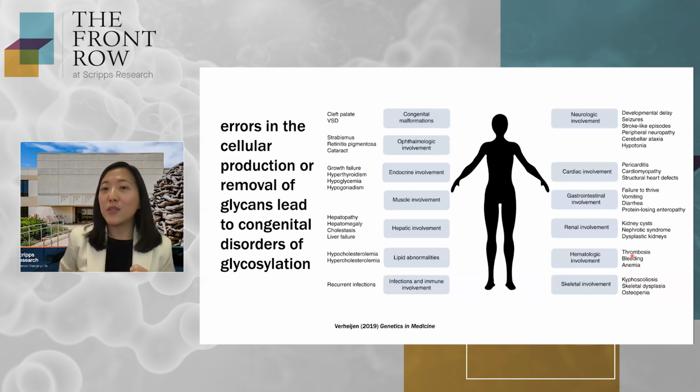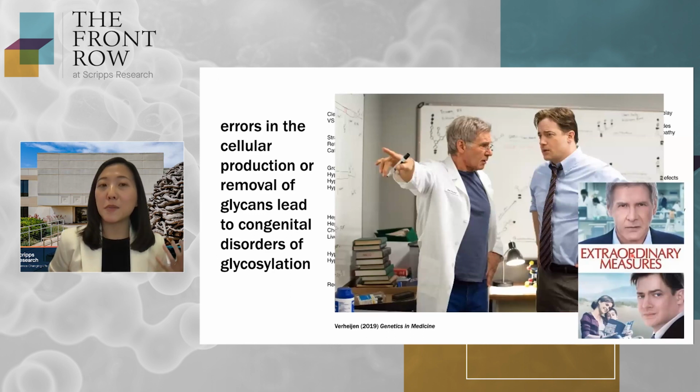In fact, one of my favorite movies of all time, because it has a glycobiology connection, is this movie by Harrison Ford and Brendan Fraser. And this movie is called Extraordinary Measures. And it actually depicts Brendan Fraser as a parent of a child with one of these congenital disorders of glycosylation. And he's trying to convince the scientist here, Harrison Ford, to help him create a therapeutic for his daughter. Really interesting movie if you haven't seen it. So they're important. How else are they important?